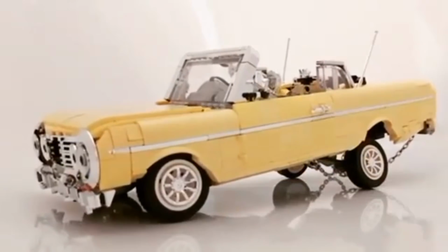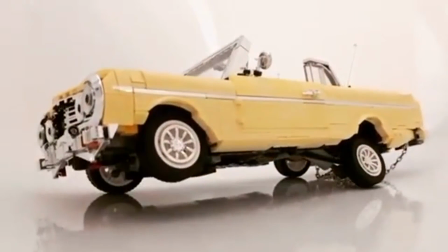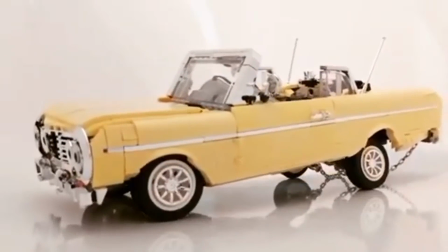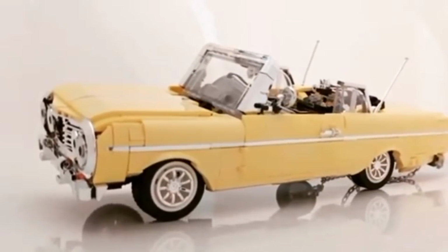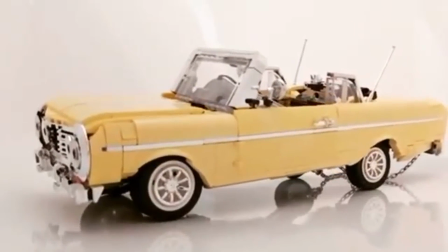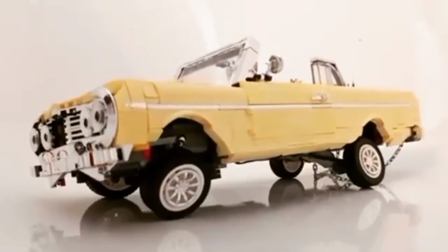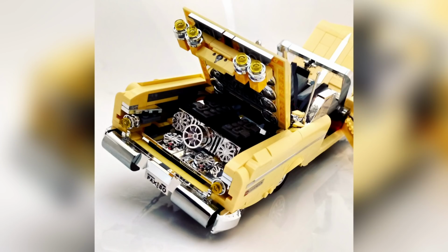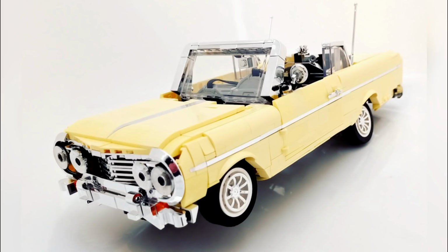I personally like this type of function a lot more than just being able to drive around. RC cars are way more fun than remote-controlled Lego vehicles, so as a display piece, this actually works, I think, a bit better, just being able to manipulate its height and angles in one solid static position. Anyways, this build has got more personality and character than I would say most other larger creator-style cars that I've seen in a very, very long time.